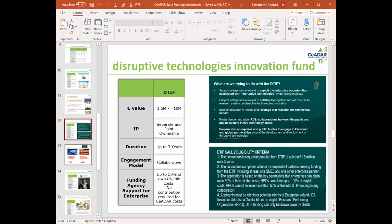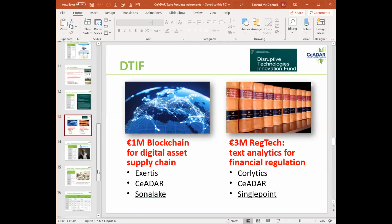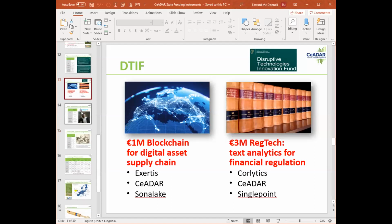So if we have a look now at examples of where CeADAR has been successful with this in the 2 calls since the fund was set up. In the first one, we secured a €1 million project for use of blockchain in digital asset supply chains. So that was along with Exertis and Sonolate. And there, just at the turn of the year, we secured 3 million in RegTech, or regulatory technology. So this is using text analytics for financial regulation. And that was a consortium of ourselves, along with Corlytics and Single Point. And if you keep your eye on the news, you've probably seen that Single Point have been bought out by Version 1, another Irish company.